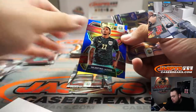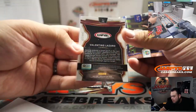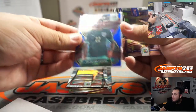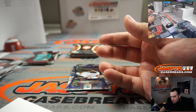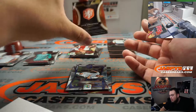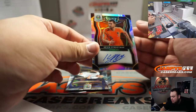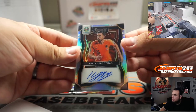We got a blue Valentino Lazaro out of 125. That is for Austria. Kevin Strootman, autograph for the Netherlands. Going to Roger.